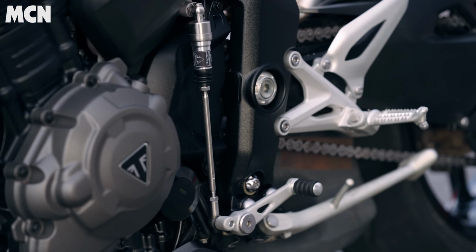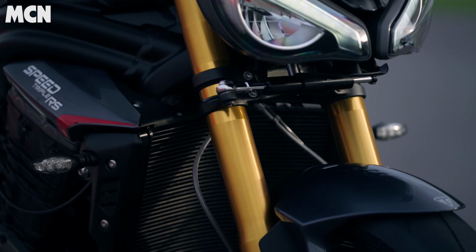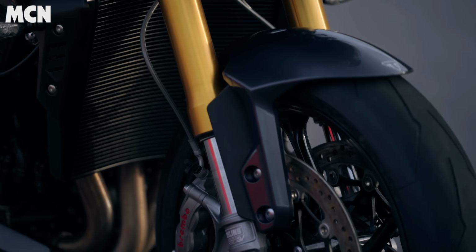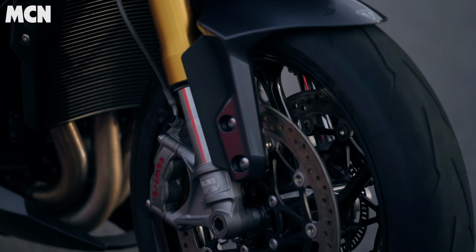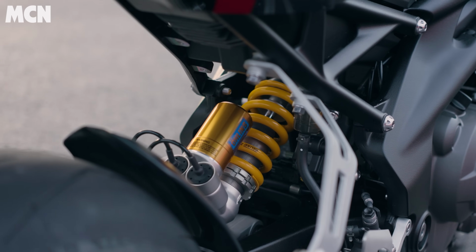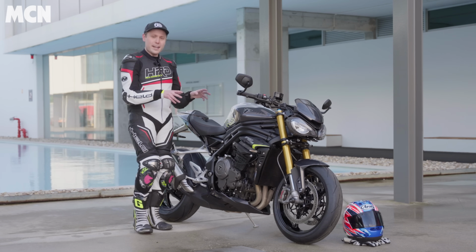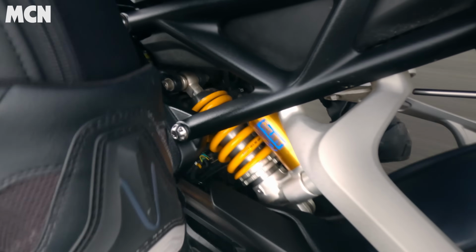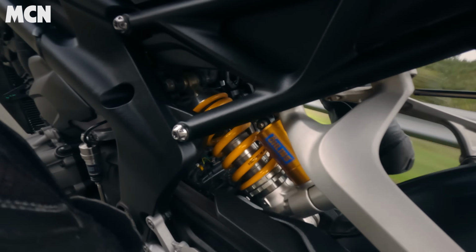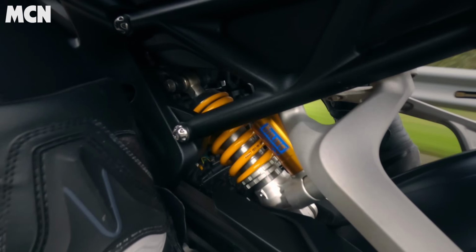On top of that, you've got up and down quick shifter, and you've got these lovely golden tubes of goodness here. Now, these are Öhlins' latest Smart EC3 semi-active suspension. It's on the front and it's on the rear. Now, this electronically adjusts your compression and your rebound. Preload remains manual, but this is a very, very clever system, and it's only available on a couple of bikes at the moment. It made its debut with the 2024 Honda Fireblade SP. It's available on this, and it's available on Ducati's most recent Panigale V4S and the Street Fighter V4S.